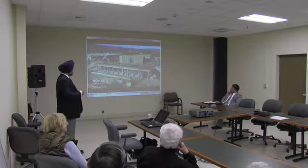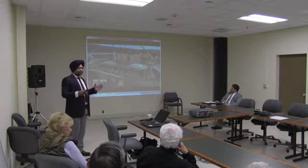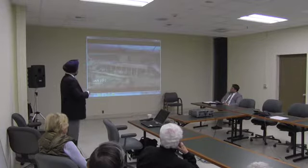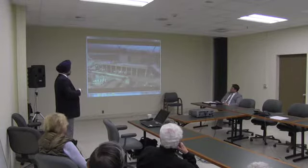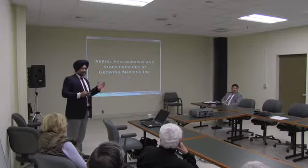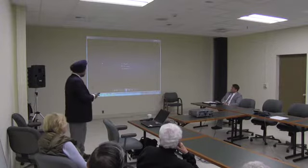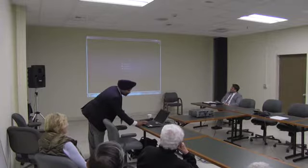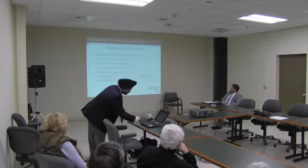So area 13 is this electrical pad. Since we didn't have much space, we had to build this pad to install all the electrical switch gear and the backup generator. So this is the progress shown in the last 3 months. And as of yesterday, they were actually installing the switch gear on this pad. This is the update on the construction activities.